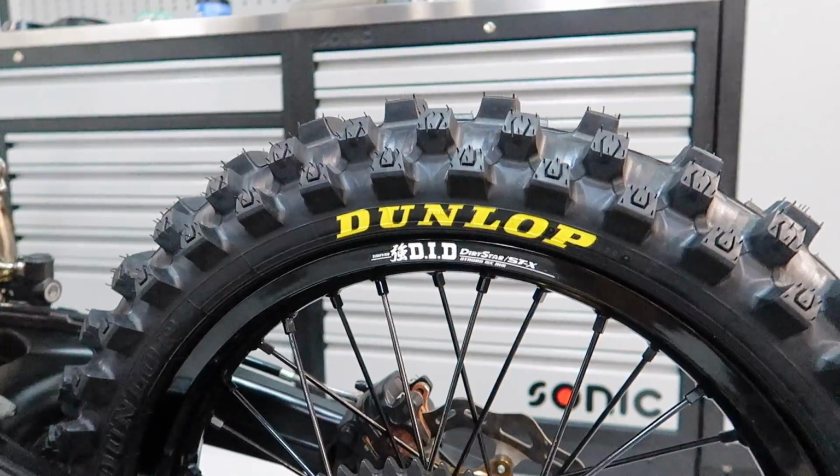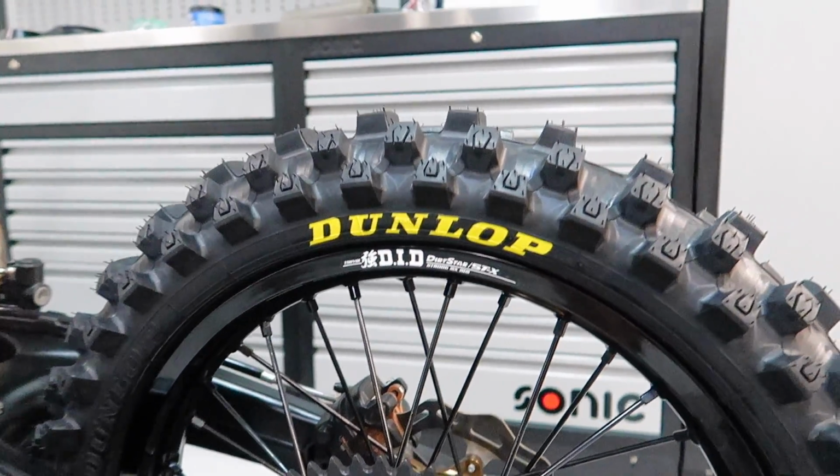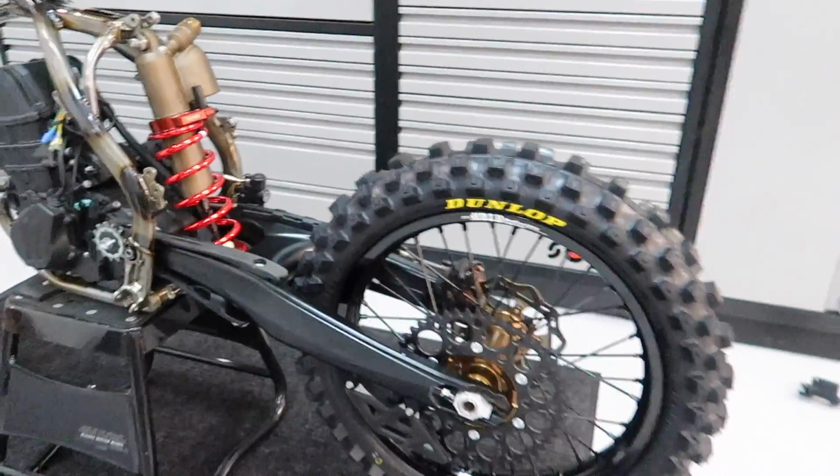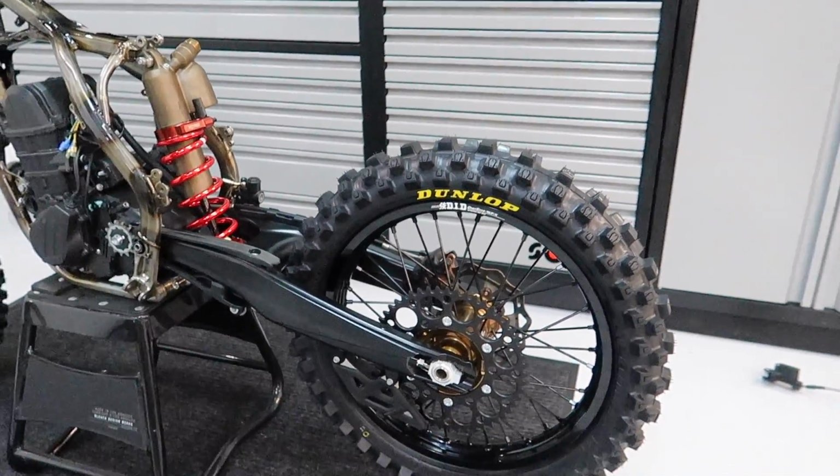I try and line them up with whatever rim I'm running. I'm running a DID on these, so I kind of line it up with the sticker. I think that's what a lot of the factory mechanics do, so that's where I got that trick. But if you're in an Excel, it looks cool if you put it underneath the Dunlop too.